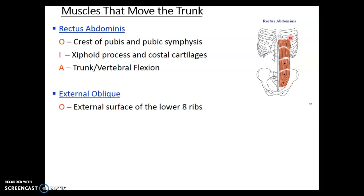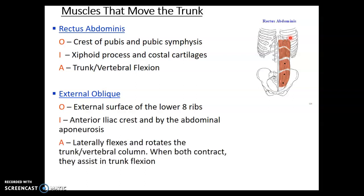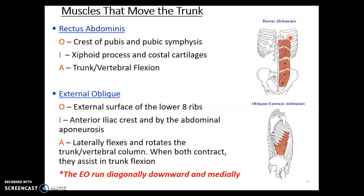Your external oblique has its origin on the external surface of the lower 8 ribs. It inserts on the anterior iliac crest and by the abdominal aponeurosis. And here's our picture. It laterally flexes and rotates the trunk, and when both of them contract, they assist in trunk flexion. So again, y'all stand up. I've got to keep sitting by the computer here. I found out last time.